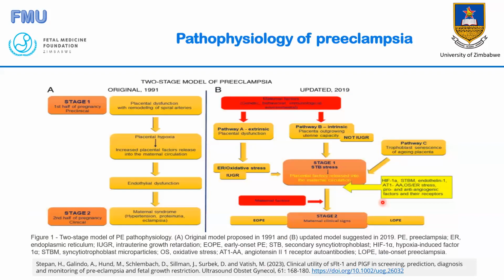And when the placenta is hypoxic, there's going to be endothelial damage or dysfunction, which will release a lot of endothelial factors that will cause the preeclampsia that we know, where the mother will have hypertension, proteinuria, and sometimes fits and so forth. And this normally would lead to the clinical disease in the second stage, in the second half of pregnancy.